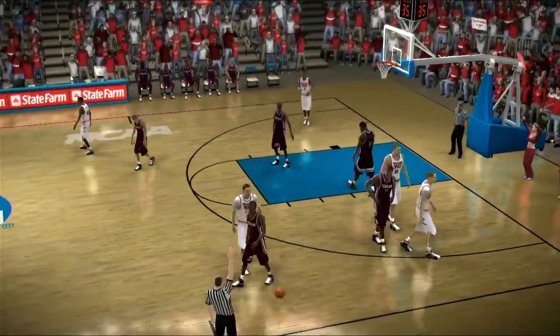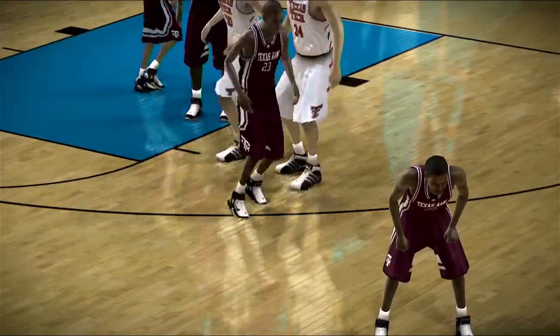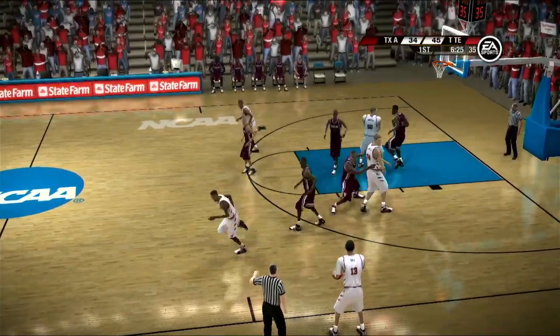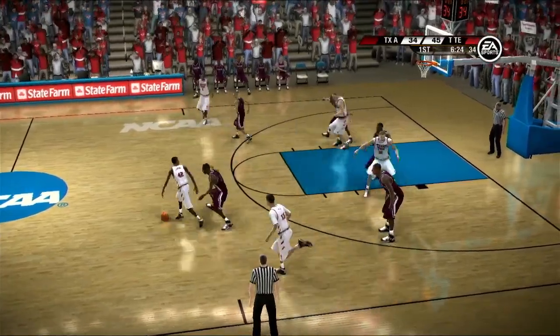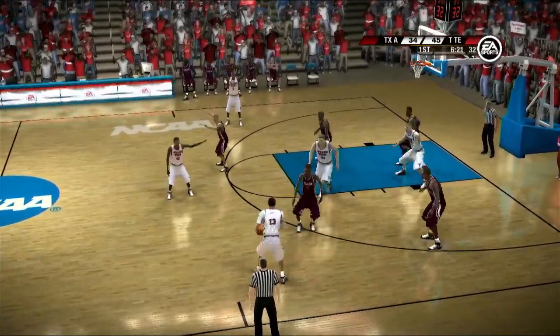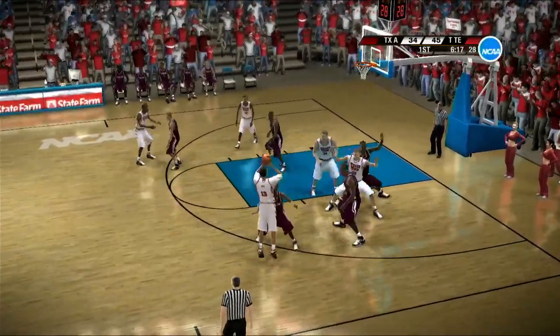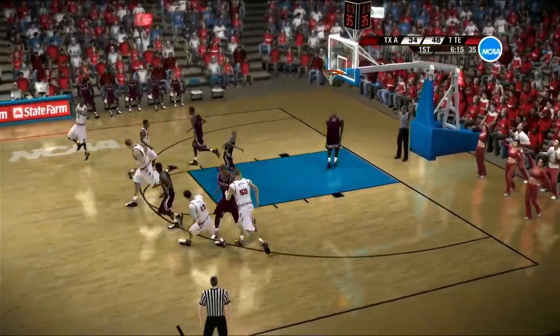He fouled him. Oh, and you can see the frustration as he picks up the foul. Oh, that's a bad, bad foul right there, Brad. Got a man in high post. He wants a three. He's money with the shot.